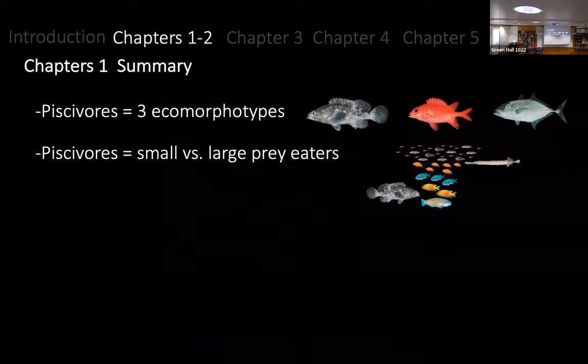So just to summarize here, we have three main ecomorphotypes and a potential separation between small versus large prey eaters. But one other thing that became evident for me from this chapter was that if I was to better understand the diversity of all these fish, I needed to look more deeply into the eating-related morphology of these fish. And one thing I decided to look at was something that had not actually been looked at a lot before or quantified, and was likely to be really important in elucidating further on what these fishes do in terms of feeding.